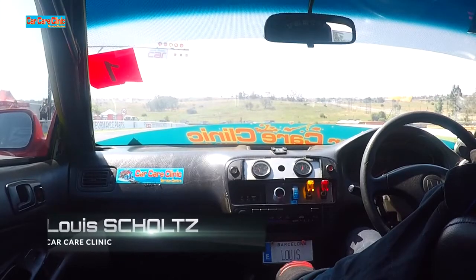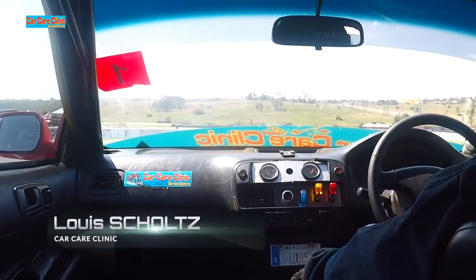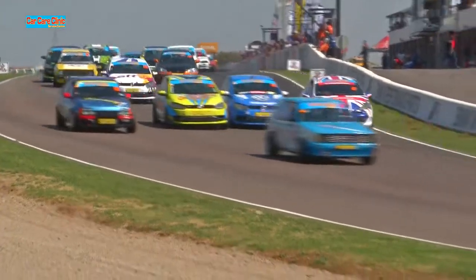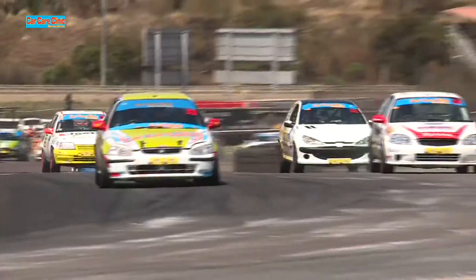On board with Louis Skolt's Car Care Clinic Honda. Is he going to be able to get the whole shot? Is he going to be going like he did in Barcelona, as you can see there on the inside of the car? He heads off down towards turn 1 and has it around the outside. Oh, what a start, and already some rubbing. Wow, Vota coming side by side with Bryce Pillay. Pillay takes off that inside wing mirror.